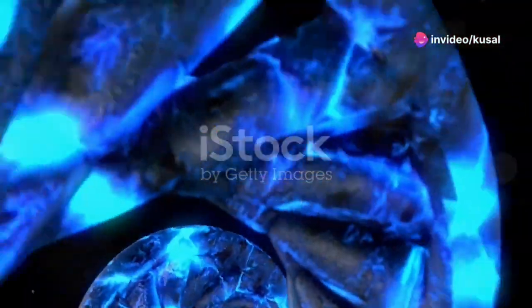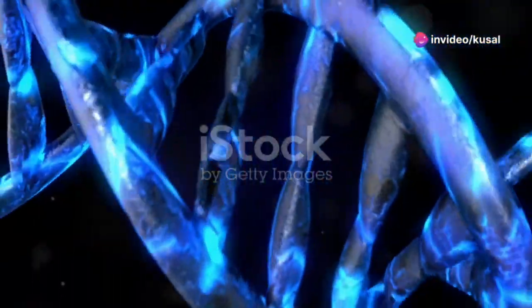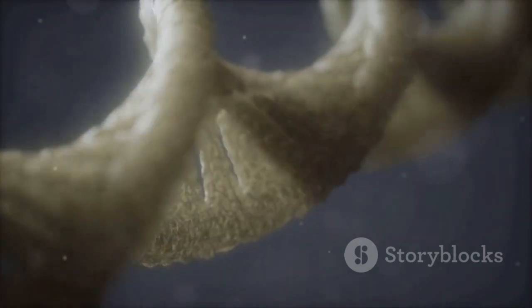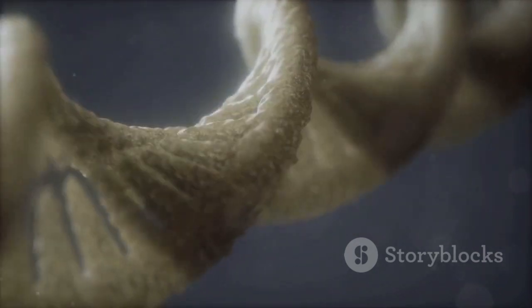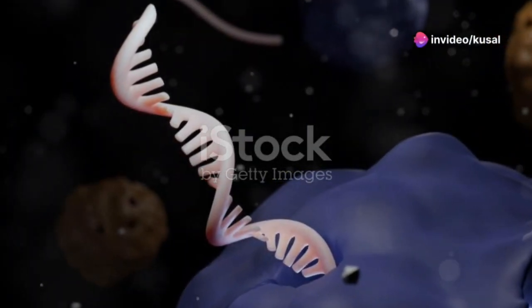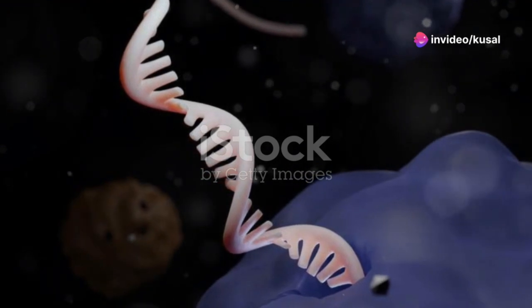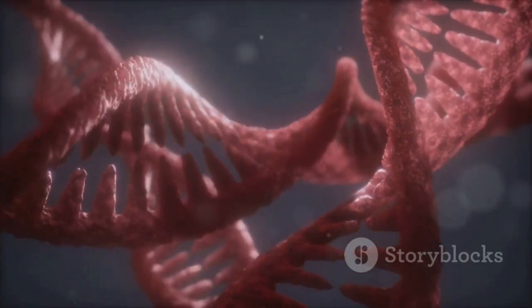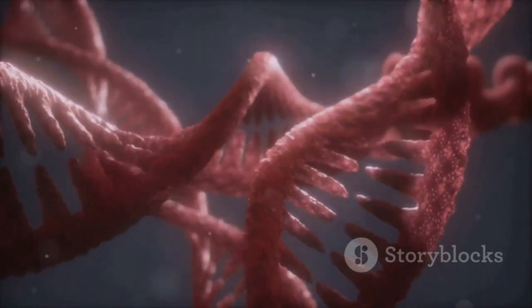When RNA polymerase reaches a special stop signal called the terminator sequence, it detaches from the DNA, leaving behind a newly synthesized mRNA molecule ready to be sent out for translation. The mRNA molecule now heads out of the nucleus and finds its way to a ribosome, the protein-making machinery of the cell. Think of the ribosome as a chef who's ready to cook up the protein based on the mRNA recipe.